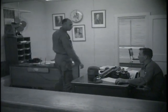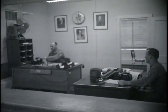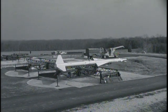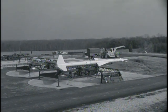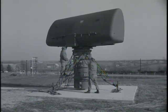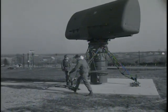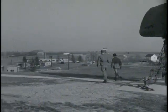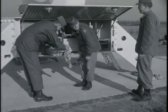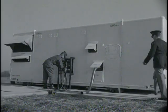But it is at headquarters, hearing a certain word across the desks, that you get a sense of why this outfit is new, different. The word is Nike. Nike is a guided missile, which, aided by a team of radar locating devices, can be fired into the air to destroy an airborne enemy target. The men of Battery B are ready 24 hours a day, 7 days a week. Upon them may depend the fate of thousands of people in the nation's capital nearby.